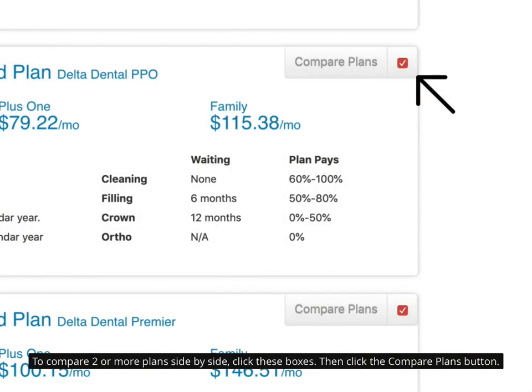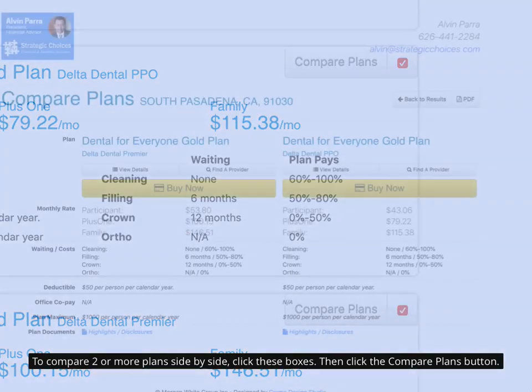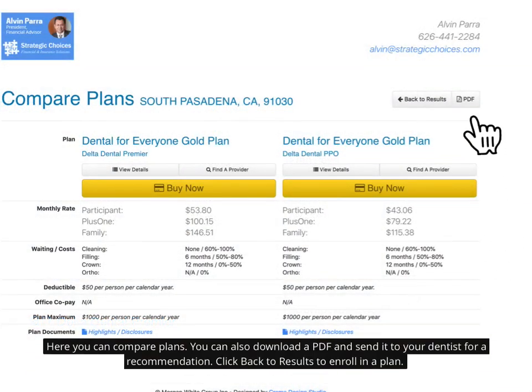To compare 2 or more plans side by side, click these boxes. Then click the Compare Plans button. Here you can compare plans. You can also download a PDF and send it to your dentist for a recommendation. Click back to Results to enroll in a plan.